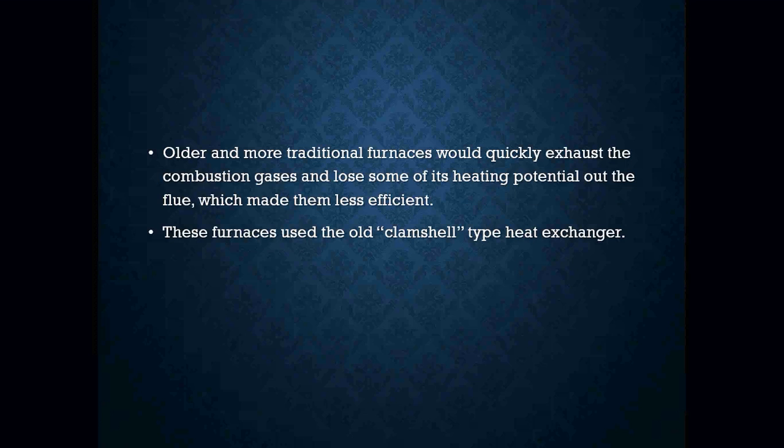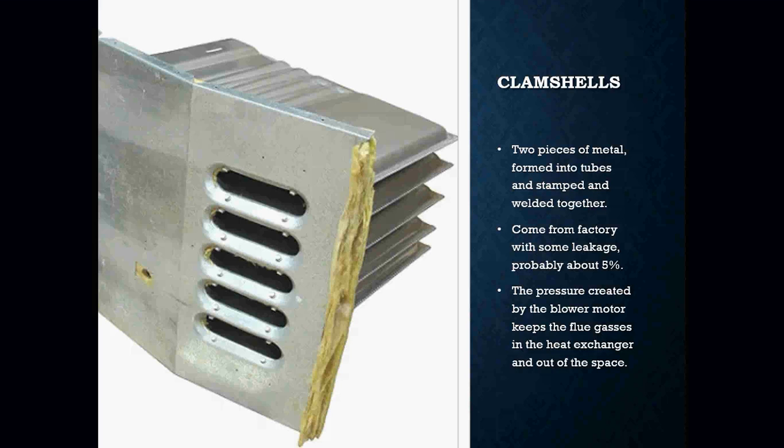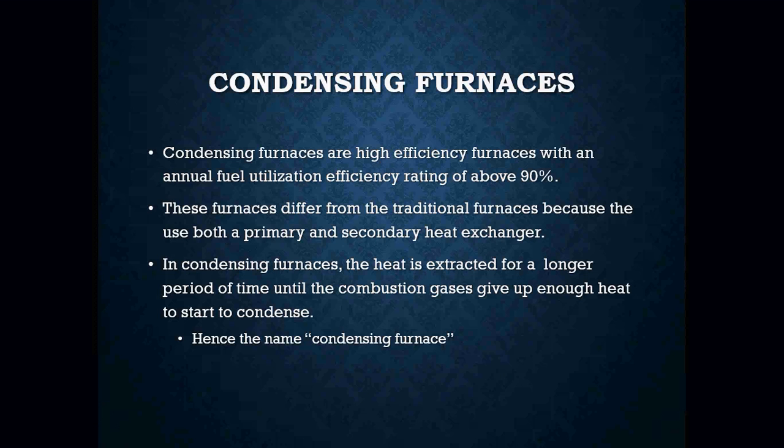These furnaces use the old style clamshell type heat exchangers, as you see here in this picture. Basically all they were was two pieces of metal that were formed and stamped together or welded together. These types of furnace heat exchangers used to have a leakage of around 5%. That meant some of the combustion gases did leak out into the circulated air, but because of the amount of air going across the heat exchanger, that leakage was usually diluted, and it didn't really cause any sort of health issues. The pressure created by the blower motor kept those flue gases in the heat exchanger and out of the space.